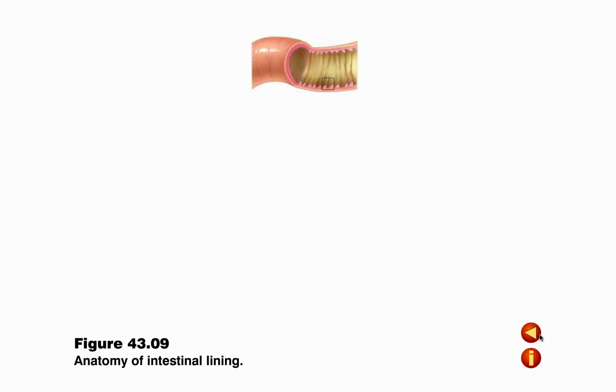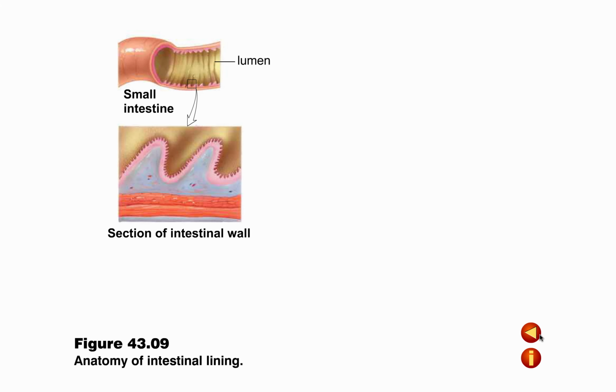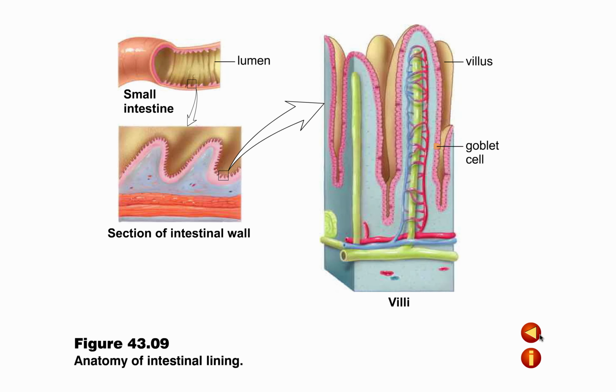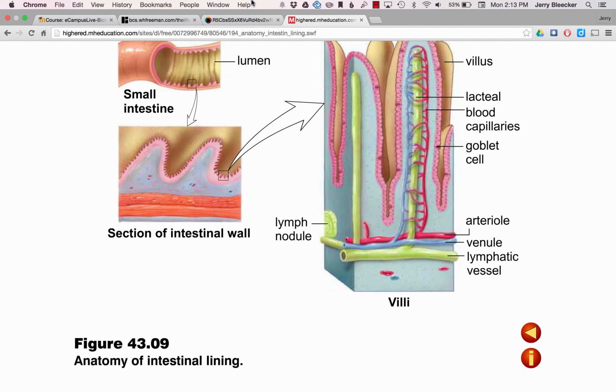Sneak in a little bit. Zoom in. And you can see why such great absorption happens, because we've got all of these blood vessels brought so close to the digestive system. It's not a lot different than the respiratory system, where you bring your blood vessels very close to the air. This is just your body bringing your blood vessels very close to your food. And really, that's the simplicity of it.